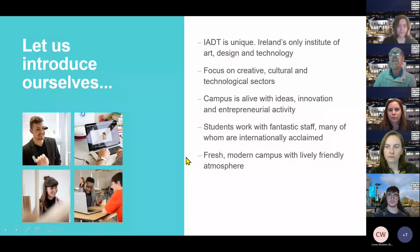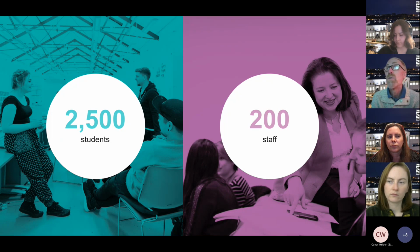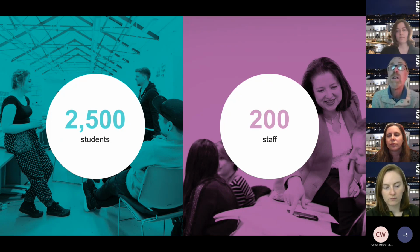IADT is, I guess, a small college compared to TU Dublin or some of the other ones around the place, but we feel that gives us a big advantage in a lot of ways. We have 2,500 students. We're actually having a new building built at the moment. It's just started, and it's a 20 million euro digital media building. So there'll be plenty of space for extra students. I think we're going to add on another 600 students. So we're not that big, but we're big enough.